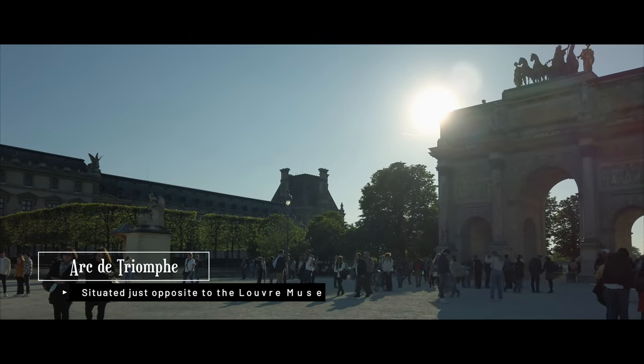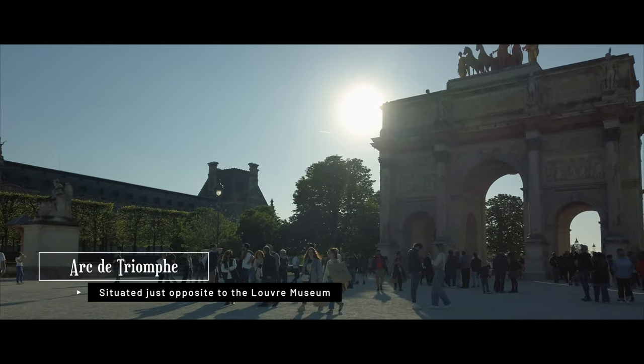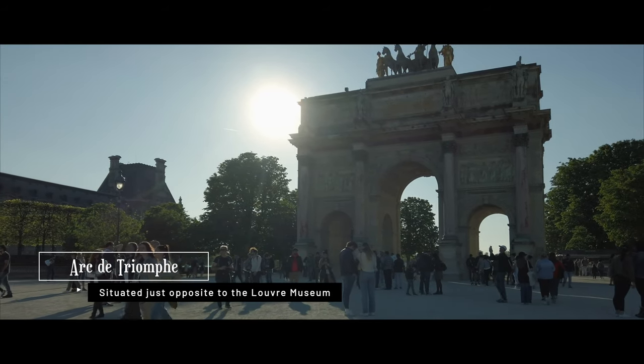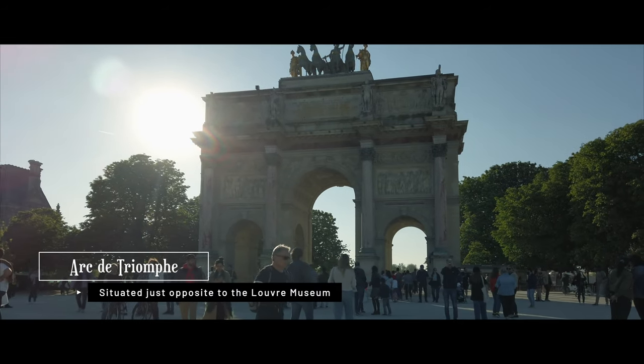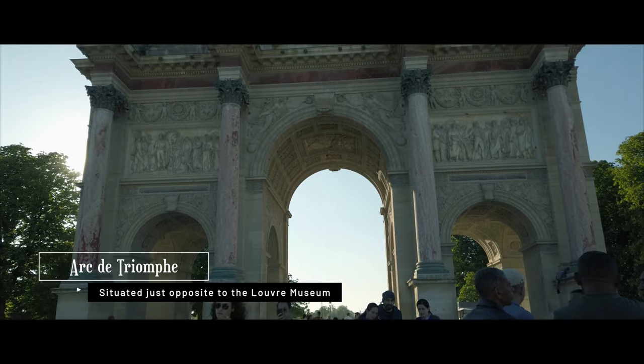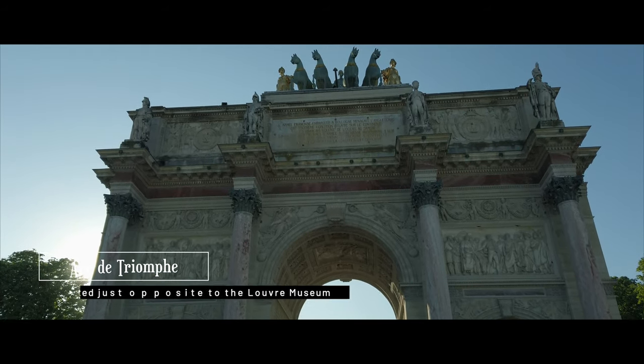The Arc de Triomphe was begun in 1806 on the orders of Napoleon I to honor the victories of his Grand Army. Inspired by the great arches of antiquity, this iconic monument bears the names of battles and generals from the Revolution and the First Empire.